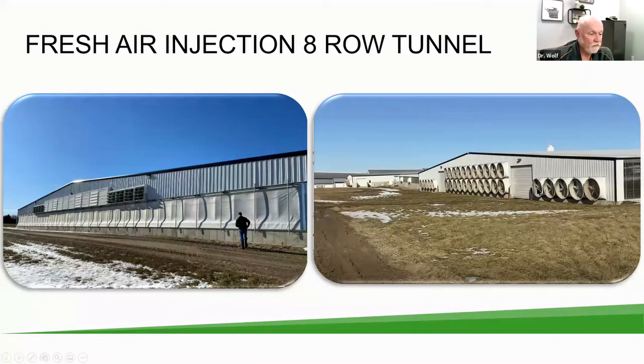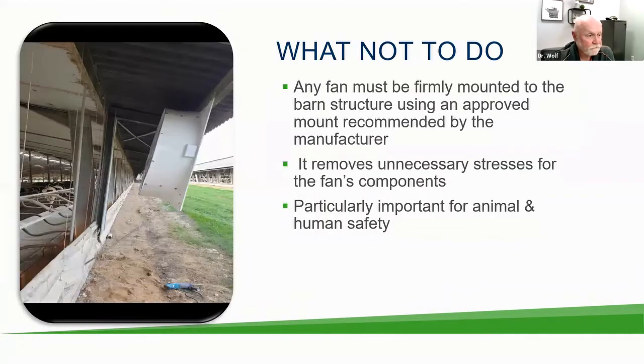And then come the warmer weather, the curtain opens up and these just become passive inlets for the barn for the rest of the season, because the rest of the other barns are more powered up and balance the static pressure between them.